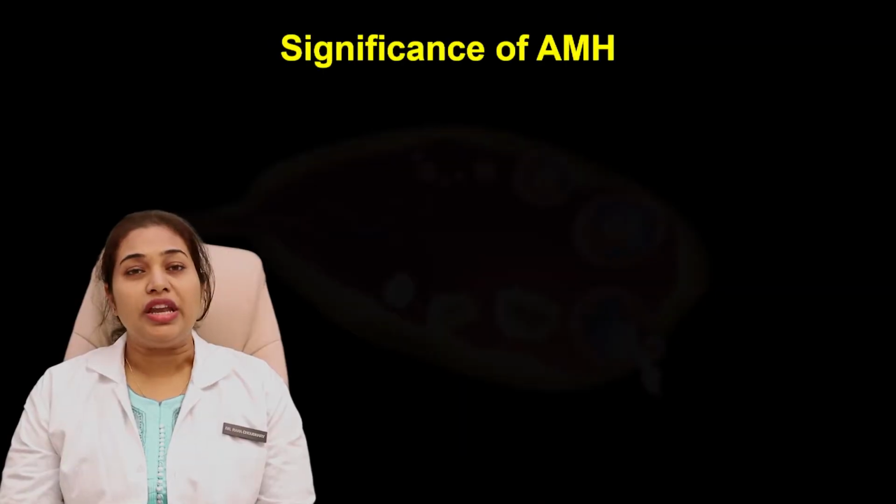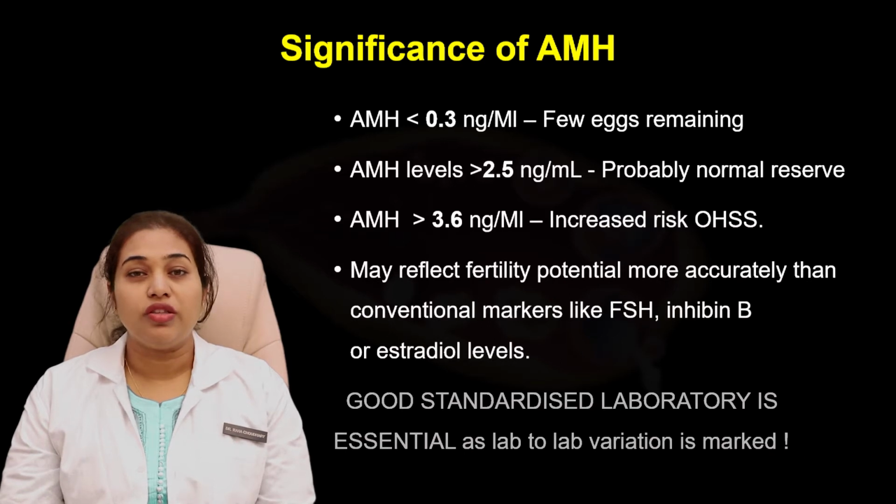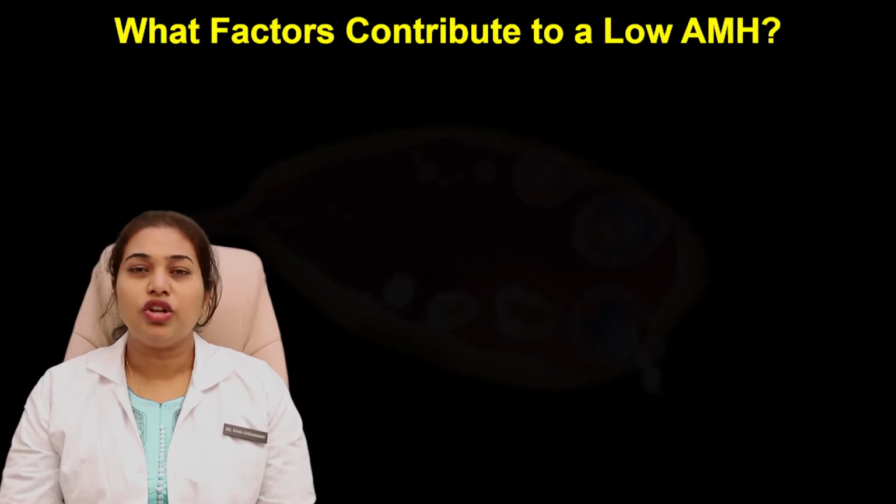Low AMH does not necessarily need to be considered as a standalone criterion and is not associated with reduced monthly chances of you getting pregnant. However, if the woman has a complex or multifactorial infertility, a low level can of course reduce your chances of having a baby. Coming to what are the factors which would contribute to a low AMH?